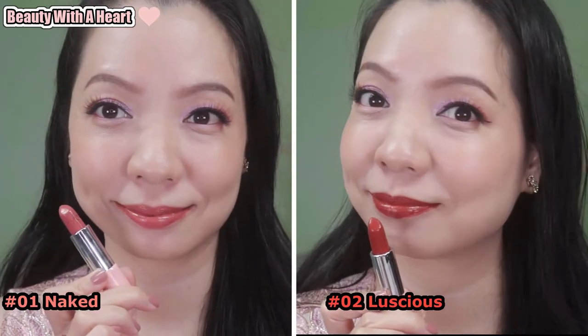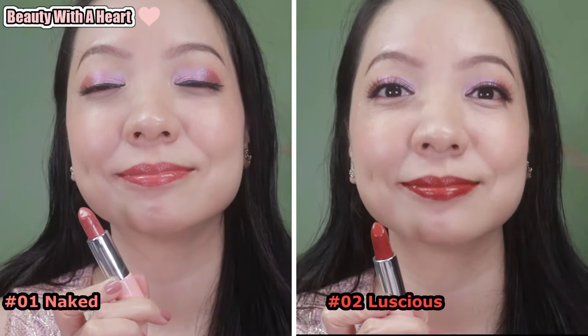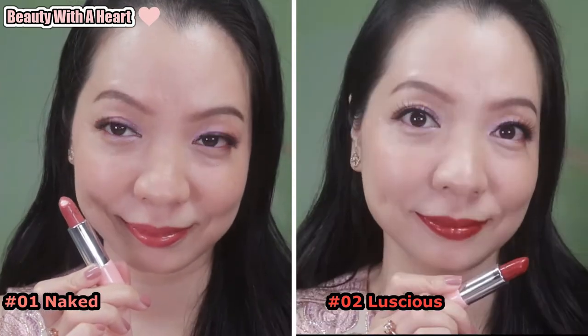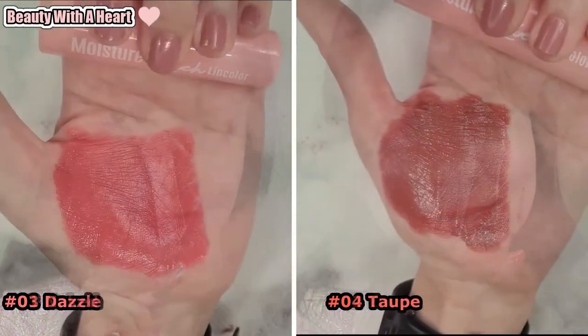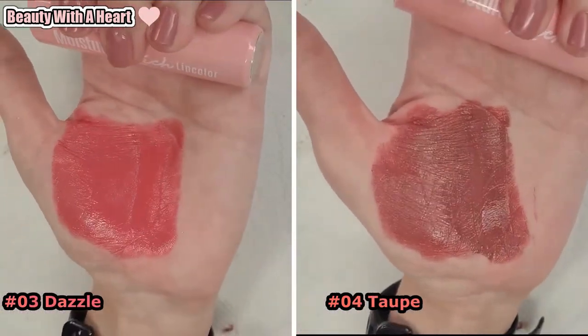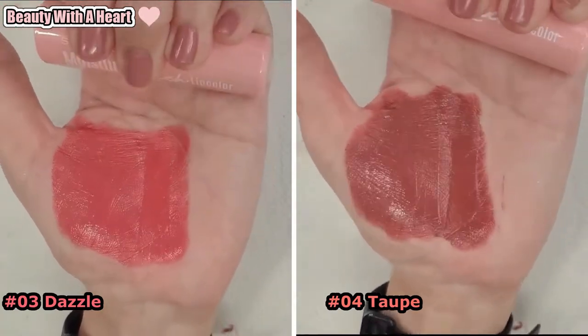There are a total of 10 colors available currently. I don't have all the colors from their previous Moisture Rich Color range. I have only 14, and out of these 14, 3 are new in this new Moisture Rich Color range. I will share with you the comparison of the older and the newer range later after the swatching part.